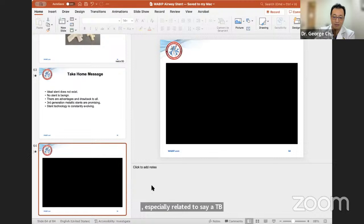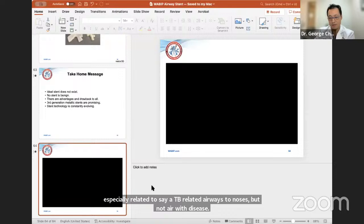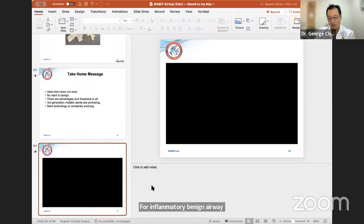For inflammatory benign airway disease, I would really pause. I would take a very careful look at all the other factors that can cause worsening inflammation prior to putting in a stent. Because placing a stent in a patient who has a potential for flare or who has an inflammatory etiology for their airway stenosis, that stent itself will worsen local inflammation and will likely cause you to use longer, more, or stent over stent. You may get yourself into a bind. So I would think very carefully about the inflammatory etiology of airway stenosis when you put in the stent. I hope that answered the question.